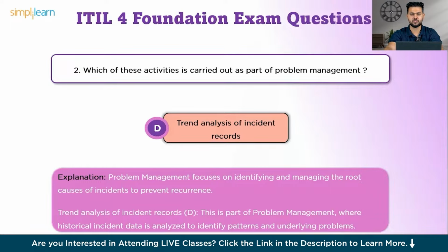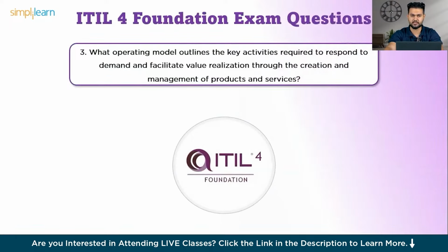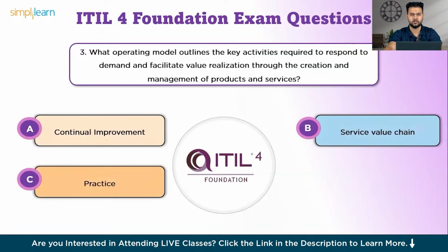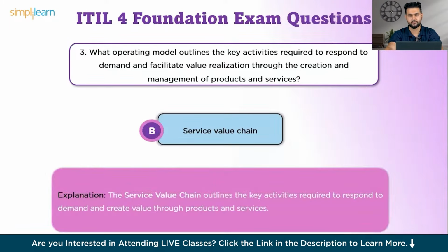Alright, now moving on to question number 3, that is, what operating module outlines the key activities required to respond to demand and facilitate value realization through the creation and management of products and services? Options are continual improvement, service value chain, guiding principles, practices. The correct option for question number 3 is B, service value chain. The service value chain outlines the key activities required to respond to demand and create value through products and services. It includes activities like plan, improve, engage, design and transition, obtain or build, and deliver and support. These activities work together to transform inputs into valuable outputs, ensuring value is co-created with stakeholders.